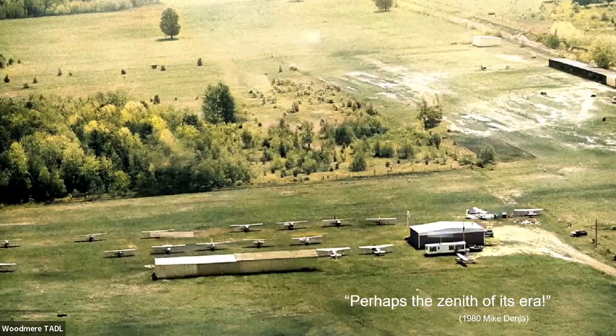And this would have been in 1980, so you're just over 10 years past the airport's inception. And EAA Chapter 234 has already moved in. They live here now. This is where the big root of aviation and general aviation is at the time. This photo came from Mike Denja, who contributed a lot of information and photos about this airport online. But he phrases it as this would have been perhaps the zenith of its era, which is really, really neat. Having walked out there even last week, there is nothing there.